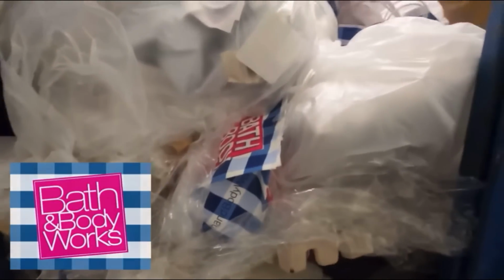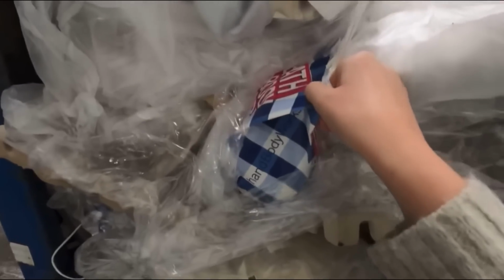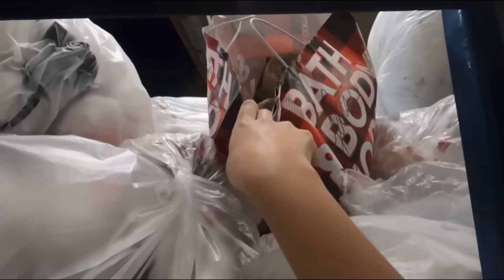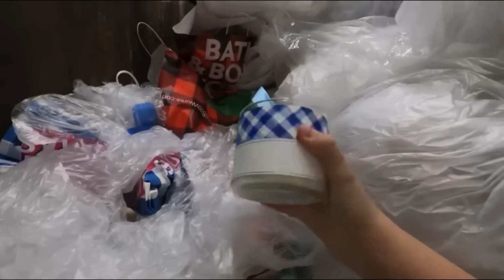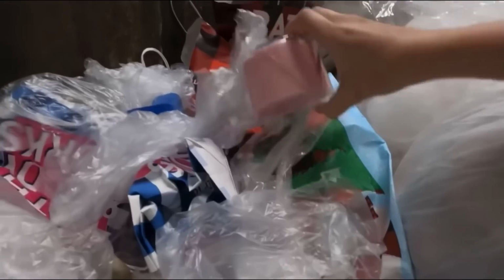Guys, I'm at Bath & Body Works and it is candle day, the annual candle sale. So I'm seeing some bags, so that probably means some candles. There's a huge bag full of them right here. So let me get this one out. So far, I have these ones. There's literally perfectly fine candles just all in this dumpster. And then the broken ones.